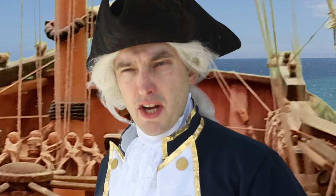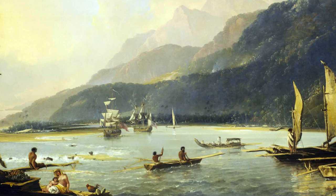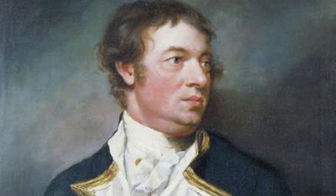Cook was promoted to commander and then put in charge of another voyage to find Terra Australis. They thought it was south of the parts of Australia Cook had already mapped. Don't know why we're bothering. 2 ships were sent out. James Cook's ship, the HMS Resolution, and the HMS Adventure, commanded by Tobias Furneaux.